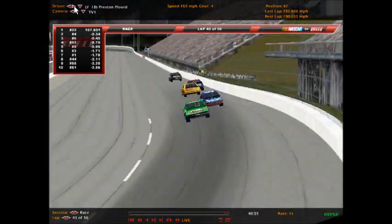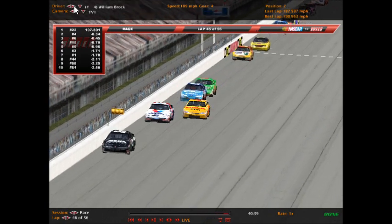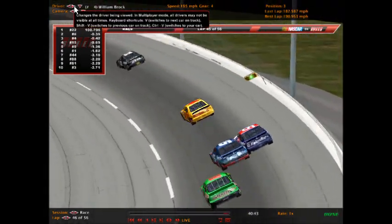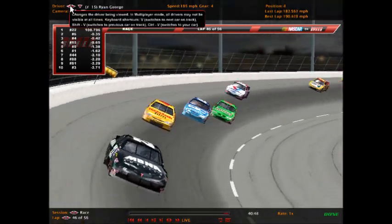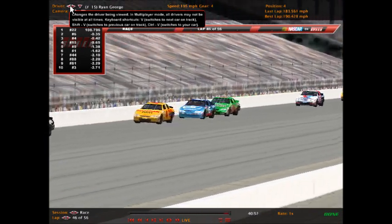So that all happened, and now we have Dylan Poteet back in the lead again. Becca Tellier 2nd. Here comes William Brock to the inside for 3rd place, or 2nd place, excuse me. And he's got Tellier. Oh, she got a side swipe from the 15 of Ryan George, saying, out of my way, I want to race. And he's got third position at the moment.